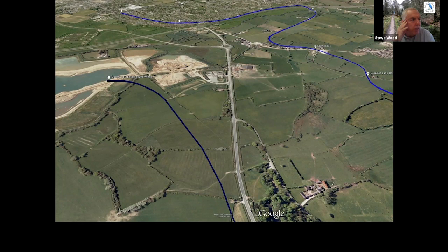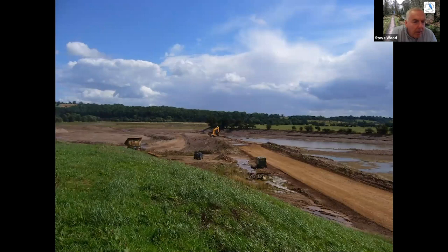So Halcrow were instructed to see if they could find a line from Denston down to the gravel pits in Uttoxeter. The plan at that time was that the gravel pits were due to be worked out by 2012. That hasn't happened yet. They keep finding more gravel, but we're not ready for them yet, so it's not really a problem. But the study concluded that this was a deliverable project. The original canal potentially could be restored with a number of very small deviations between Froghall and Denston, and then a new canal from Denston to the quarry could be built.